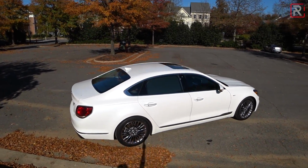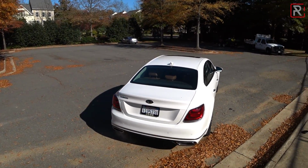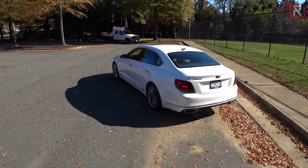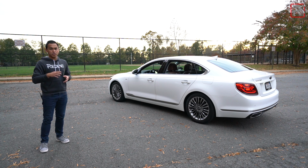the fact that the Lexus LS starts at $75,000, the Genesis G90 also starts roughly about $10,000 more than this car, Kia has really offered a lot of value in their sedan. As long as you can look past the Kia badge, I think that it's a really great option if you guys are looking for a full-size luxury sedan but don't need that fancy badge.